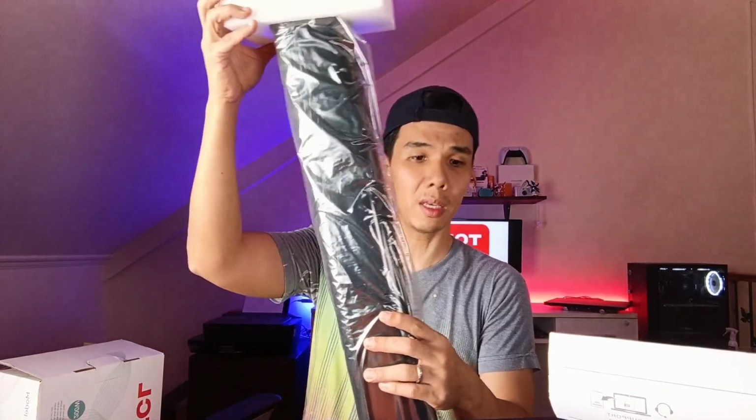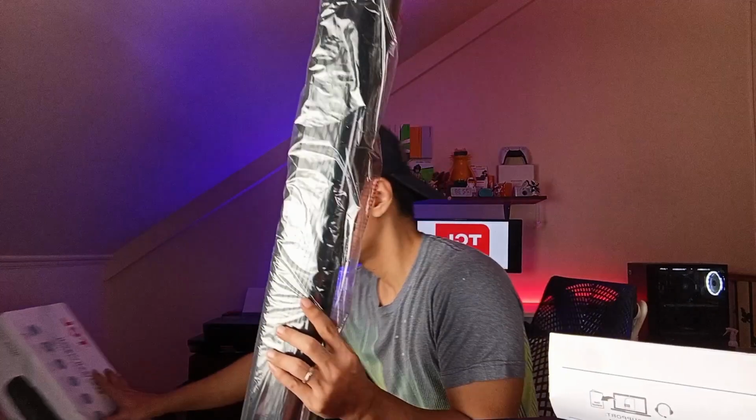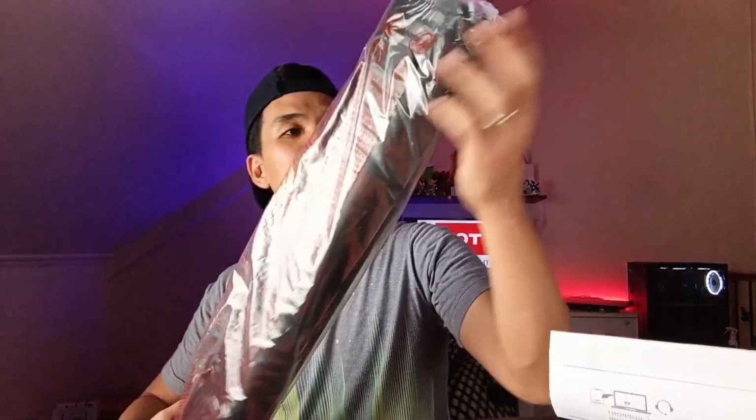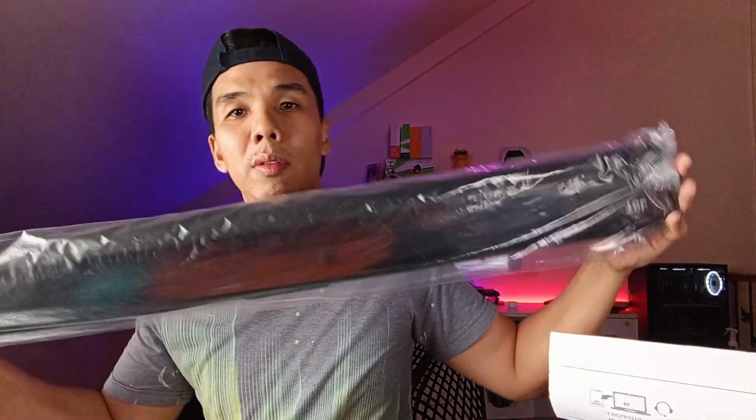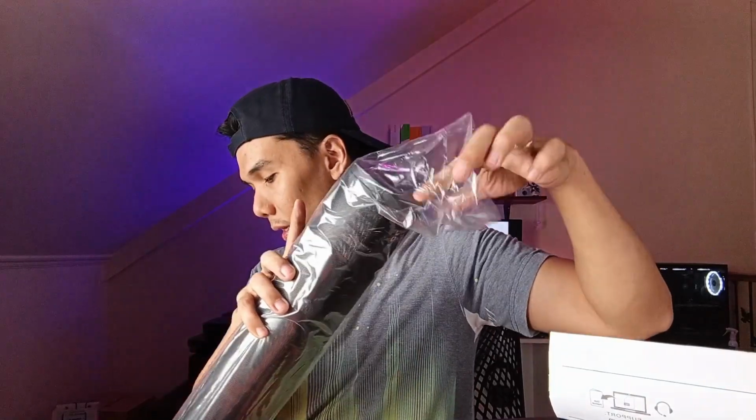Do you have any measurements? I'm guessing this is around 2.5 feet, almost 3 feet. This is the entirety of the sound bar. Now we're gonna go and take it out. Sunny, I'm already taking out the sound bar. Let's show it from here. There you go.